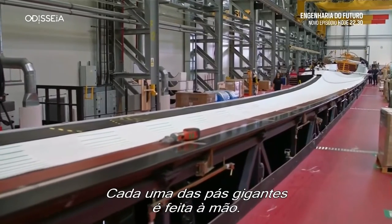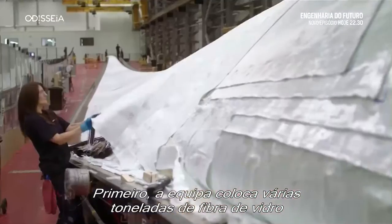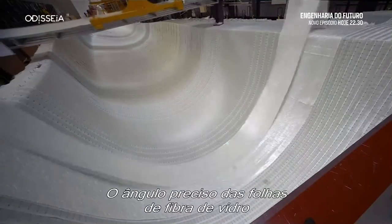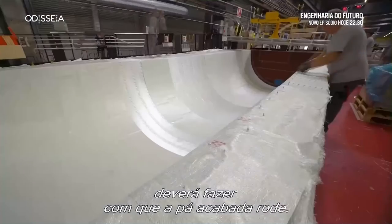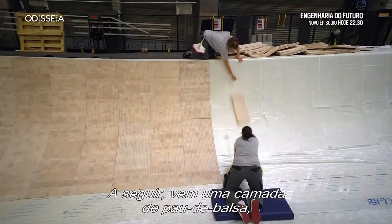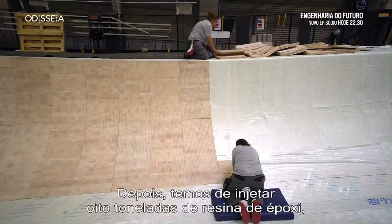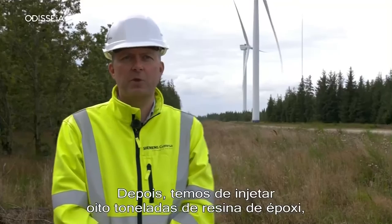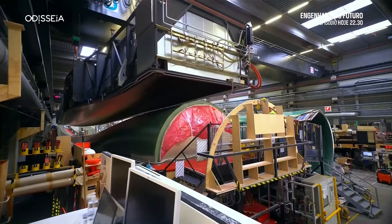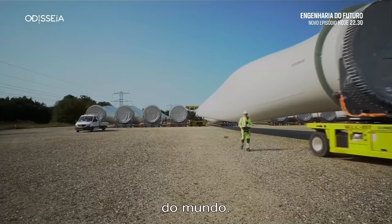Each giant blade is handmade. First, the team lays several tons of glass fiber in a huge mold to give the blade strength. The precise angle of the glass fiber sheets should cause the finished blade to twist. Next comes a layer of balsa wood, which is stiff but also lightweight. Then we have to inject 8 tons of epoxy resin, so sort of the matrix, the glue that keeps the blade together. The blades we have are actually the biggest one-piece casted structure in the world.